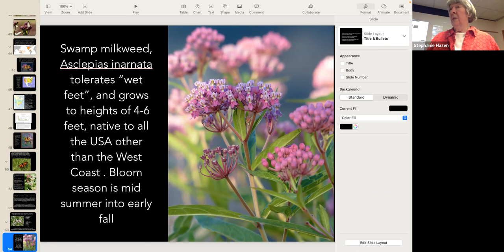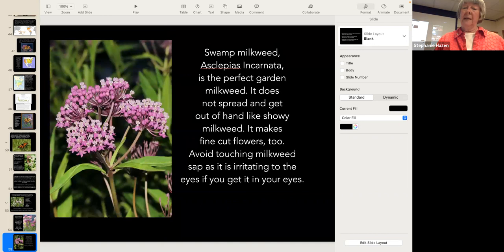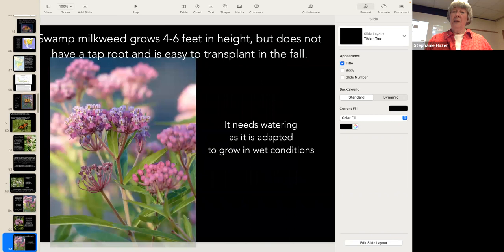So this is my favorite milkweed, swamp milkweed. It grows about 6 feet tall. It does not spread by rhizomes. It's a later blooming one, Asclepias incarnata. And it's the perfect garden milkweed, does not spread, does not get out of hand, it makes fine cut flowers. Avoid touching milkweed sap, it is irritating if you get it into your eyes and can send you to the hospital with corneal blisters. You do need to water this one because it's supposed to grow in swamps.